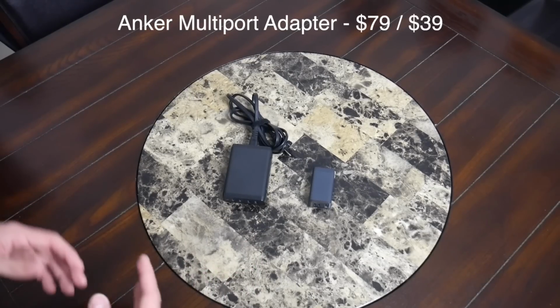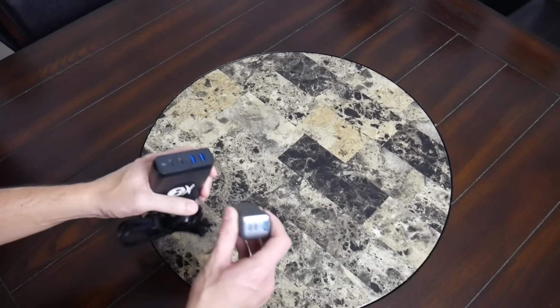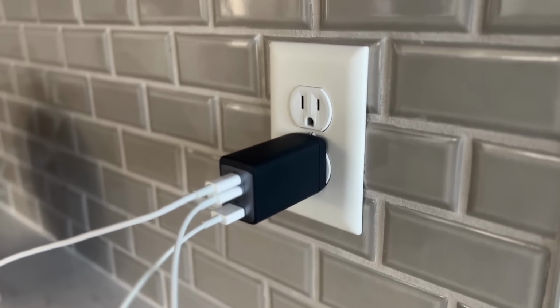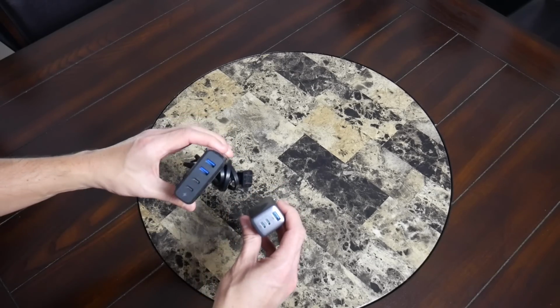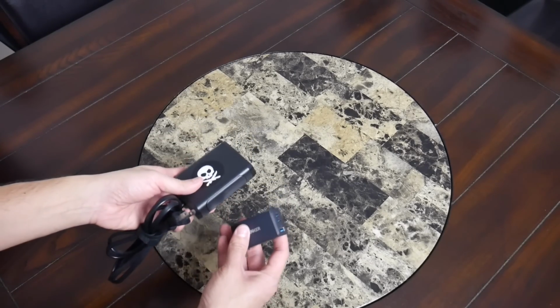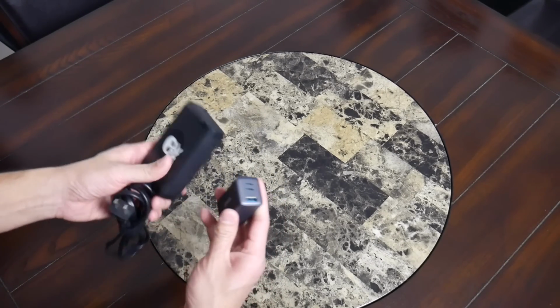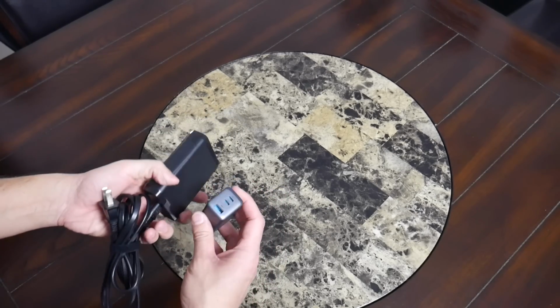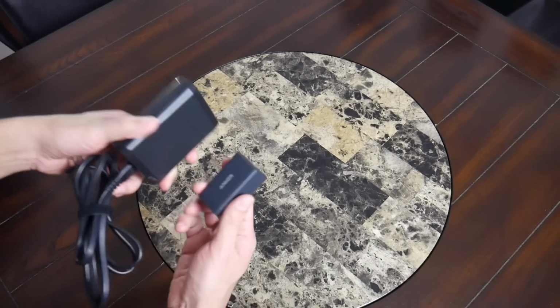Regardless of where I'm traveling, I always like to have some sort of multi-port solution so that I can charge a lot of devices without having to carry a lot of charging blocks. So these are two items that you've probably seen in many of my other videos. I come back to them time and again because they work great. There are a lot of different brands and options on the market with a variety of power outputs and port configurations. So these are just the two options that I've gotten comfortable with.